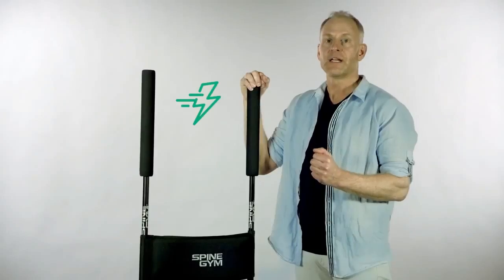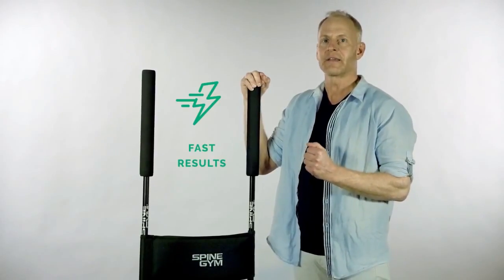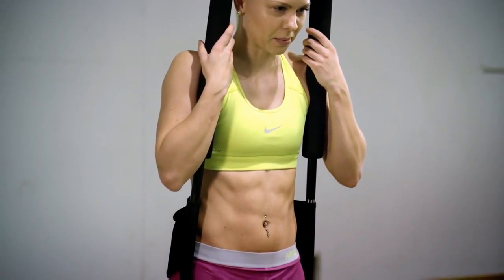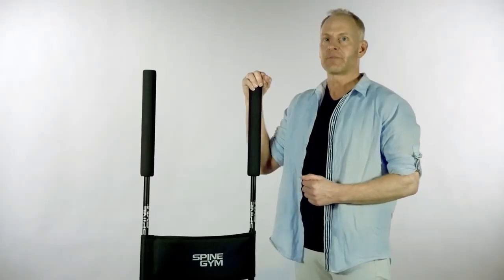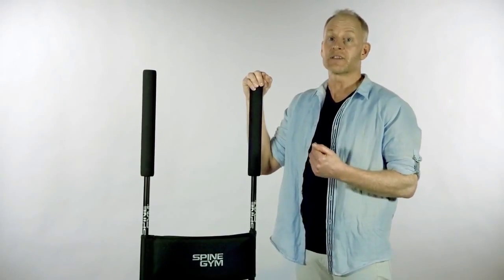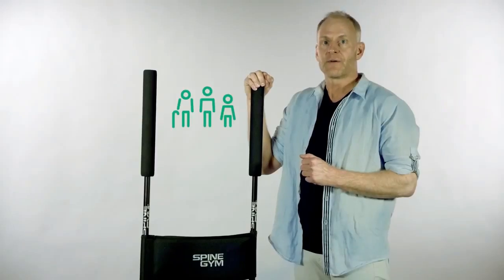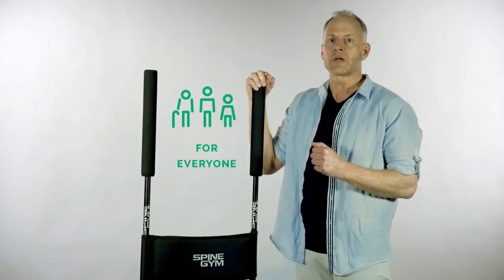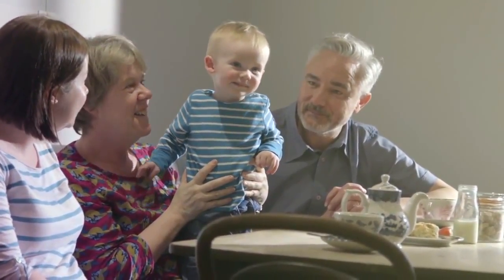Second, it really, really works. It hits those hard-to-reach core muscles like nothing else, and the effects can be seen in a matter of weeks. You'll enhance your posture, get rid of back pain, and get that nice flat belly we all want. Over 90% of its users say they're satisfied with SpineGym. Third, SpineGym is for everyone. All of us need our stabilizer muscles throughout our lifespan to support us in all physical activities and to help us stay healthy.